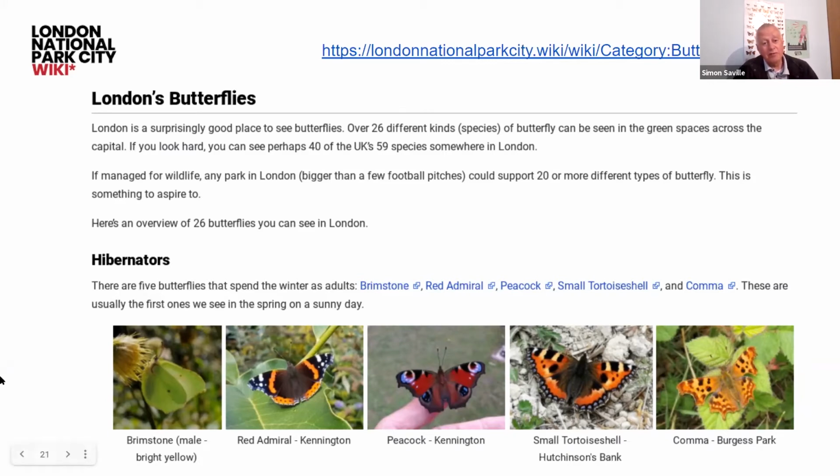But what we've shown is that if you take a park and manage it for wildlife, and I mean a park bigger than a couple of football pitches, so a hectare or so, you can see more than 20 different types of butterfly in a park like that. There's no reason why any park in London couldn't be managed in a way like that, to have 20 species of butterfly flying in the summer throughout the season. I think that's something to aspire to.